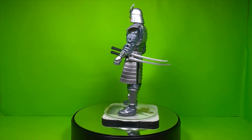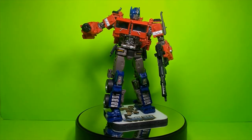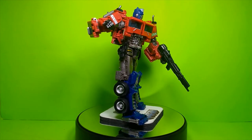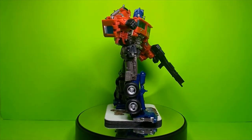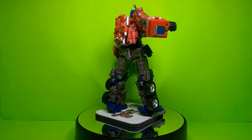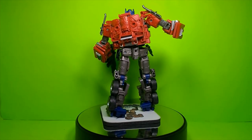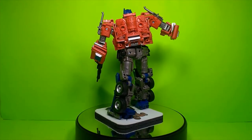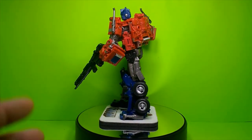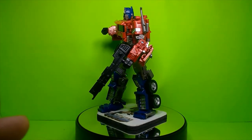My number 21, none other than the Hasbro Transformers Studio Series Bumblebee Movie Optimus Prime. I've always said that if they made the live action movies with the actual aesthetics and looks of the original G1 Transformers, I would be all in picking up the figures, because I just love G1. That's the one I grew up with.